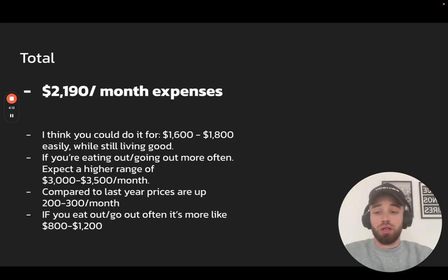Okay. Now, ranges are going to differ depending on how much you eat out. As I said, I think you could easily do this for about $1,600 to $1,800 if you maybe got a cheaper Airbnb and didn't eat out. And I think you'd still live a good life, honestly. So, if you're eating out, you're going out more often, if you go out way more than me and you don't want to cook, expect $3,000 to $3.5K per month, honestly, because it's just going to be a crazy amount to eat out. Obviously, going to the bars, cafes, things like that, it's just going to add up on a monthly basis. Now, compared to last year, outside of the whole restaurant thing, the prices have only gone up like $200 to $300 a month. But yes, if you eat out, then it's more like $800 to $1,200. It's gone up. So just keep that in mind, guys.